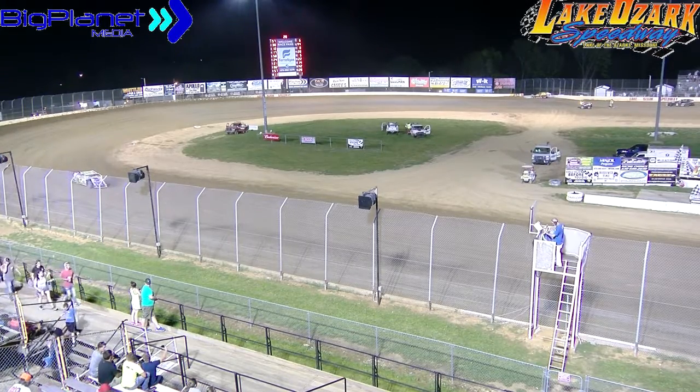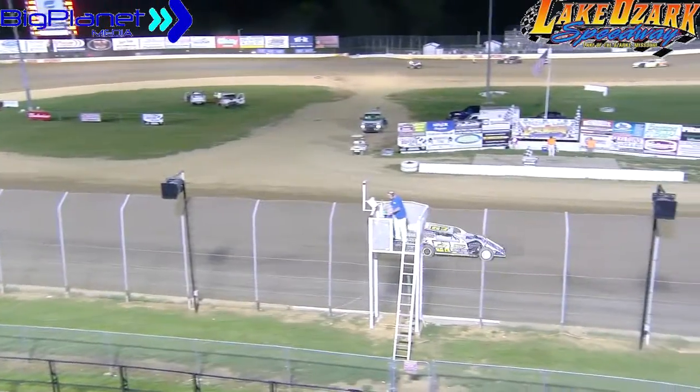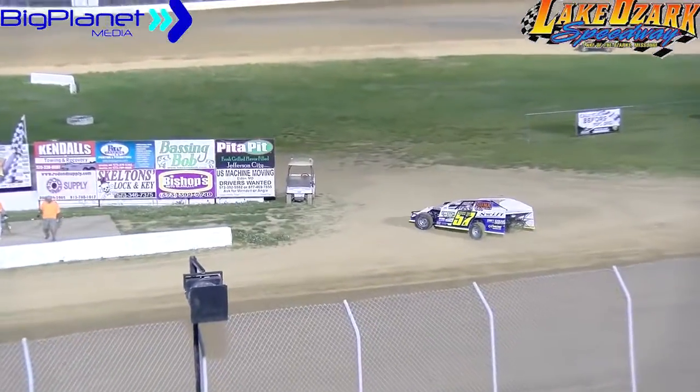Well, what a battle down to the wire. The 30 of Rex Harris brings it home in a runner-up position. Third spot belongs to the 12L Tyler Lewis, and rounding out our top 4 on track, the 17 of Earl Roark.